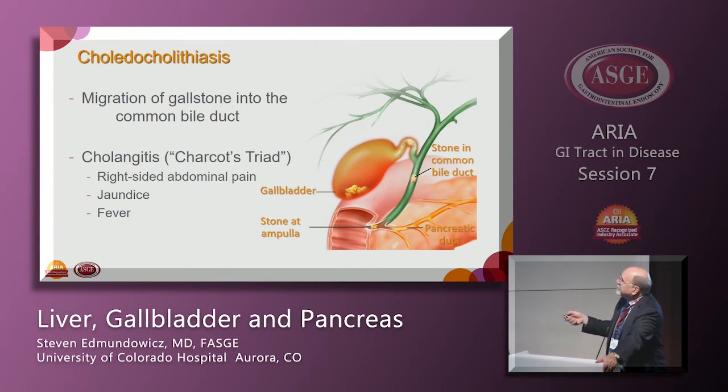Choledochal lithiasis are basically stones seen in the bile duct. They can be asymptomatic. They can cause mild elevations of liver tests. When they really cause a problem is when a patient develops cholangitis, and that's when there's a partial obstruction of the biliary tree from the stone, and then they start to get right-sided abdominal pain, jaundice, and fever. That, by definition, is a medical urgency. Most of us now put patients on antibiotics, bring them in the hospital, give them IV fluids, and in a very short period of time would proceed to an endoscopic procedure to remove the stone.